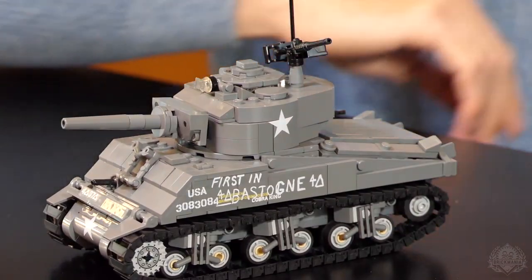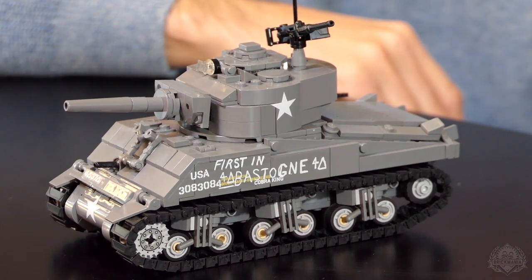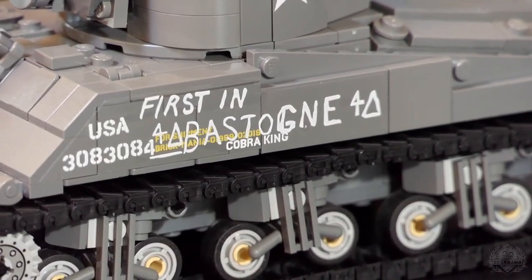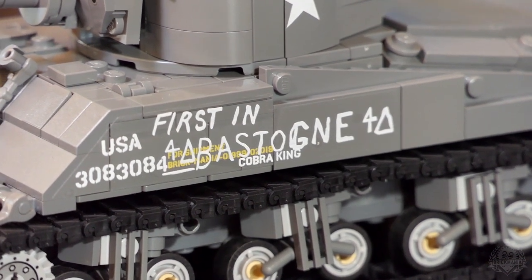Obviously, there is a sticker pack that comes with this as well. Correct. So the First in Bastogne, really iconic. You know, hand painted. I think they actually spelled it wrong, there's like a mistake in there. That's in the actual pictures. Like B-A-S-T. What is it? Bastogne. Bastogne. Dang it! There's a G in there.